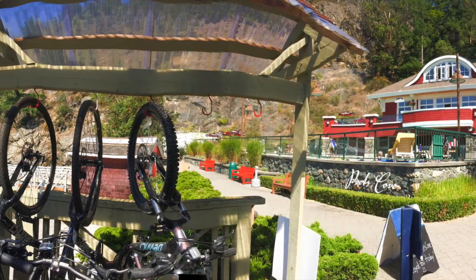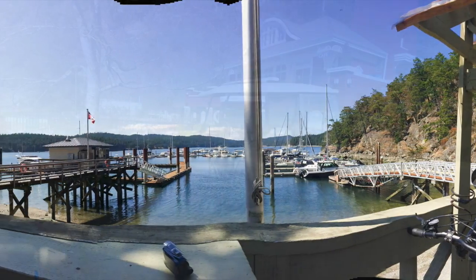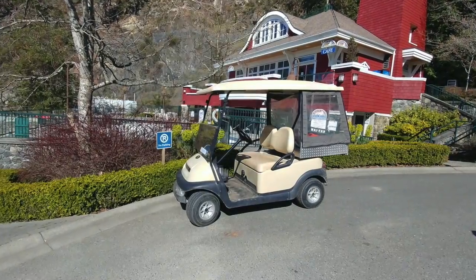Poets Cove is a very popular spot on South Pender Island. You reach it from Swanson Channel. It's an easy approach and usually there's lots of space to anchor. Facilities at Poets Cove are great.